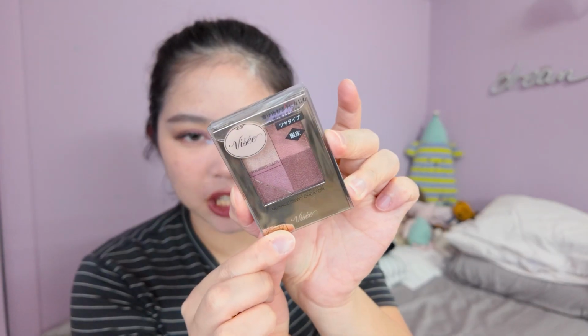Got this little eyeshadow quad from the brand VC, and this one I actually never heard of this brand before, but it looks quite popular. I got this at the Don Quixote Asakusa, and honestly, I wish I picked up more stuff from VC because the things that they had over here were really interesting, but the shelves were picked off quite clean when I was at the Asakusa Don Quixote, so I only managed to get this. This was the only thing that really intrigued me.